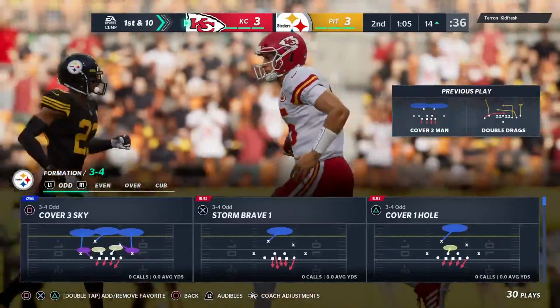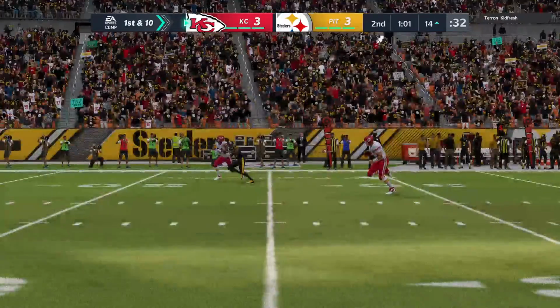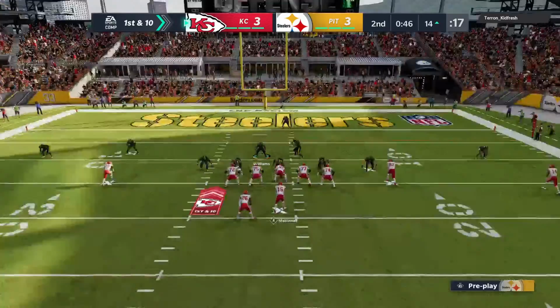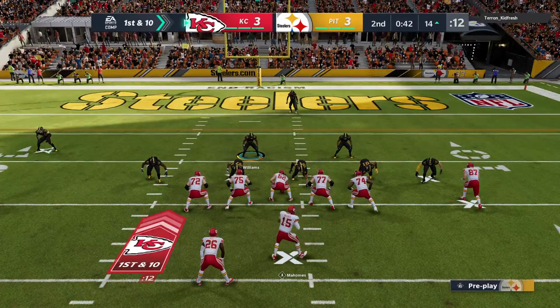Containing him is becoming a big problem. We've already seen this once earlier on this drive. Yeah, and so now 2 times this has happened. Do you adjust something? Yeah, I think you do. I think you got to start thinking about your rush lanes. Try not to either get too wide or too narrow. Make sure someone is there waiting for him to take off.